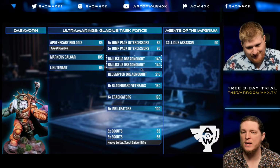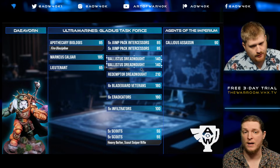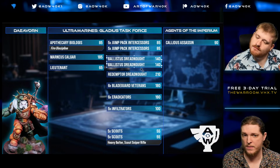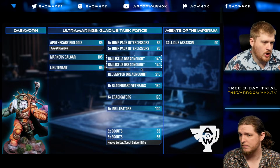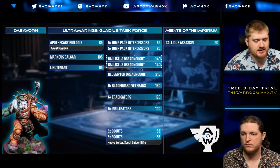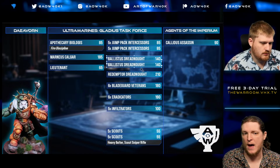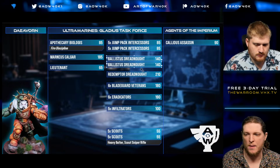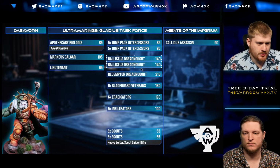Because in my opinion, in a Gladius, you want something that's more dedicated melee than what we currently have. I loved JPIs. I don't want to cut them, but I wouldn't call a 5-man JPI a dedicated melee unit. No, and they don't scale great. Not in the Gladius. In Sons of Sanguinius, whole other story, but not in the Gladius. I don't mind them like a 10-man with a captain, but realistically, that's when you stop being a cheap unit.